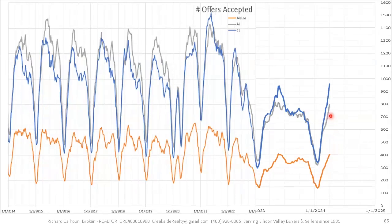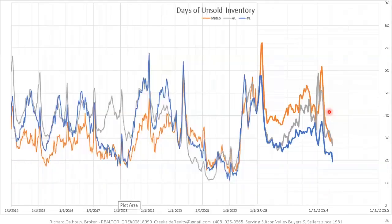And the offers accepted are starting to come back fairly abruptly, like they typically do at this time of the year. You can see on the condensed scale how vertical that is. This scale should be half the slope, and it's almost the same steepness. So that's really telling you the market's gone up dramatically as far as the number of offers accepted.